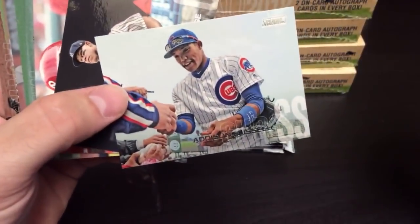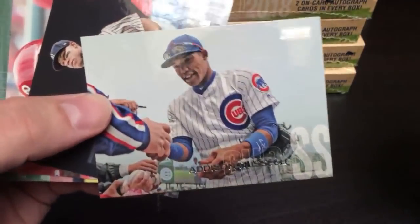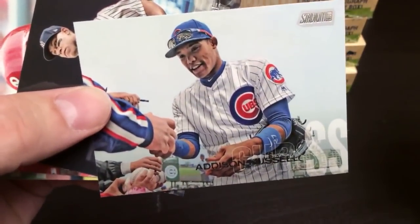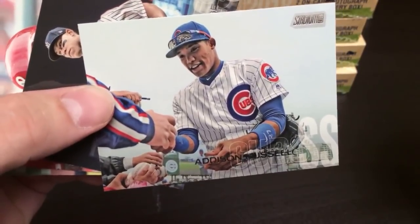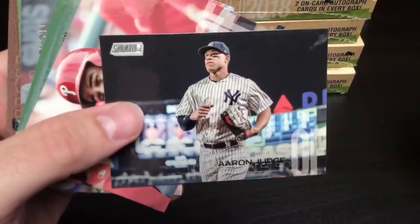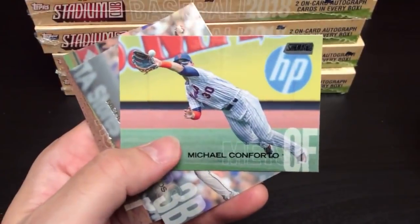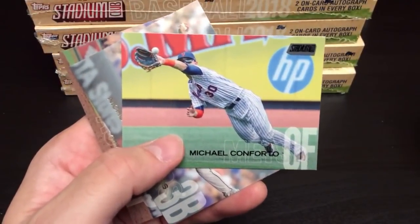It's a cool Addison Russell card right there. See what I'm talking about, the photography? Just really cool high def photography right there. Very cool. Same with this Judge card. Very nice. Conforto, black parallel, got him on the move there.